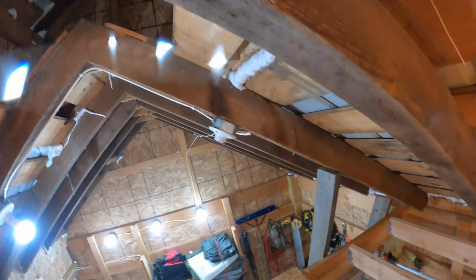And then this was some old tongue and groove we had for the house project that we never used. So that was upcycled, recycled, moved over, whatever.